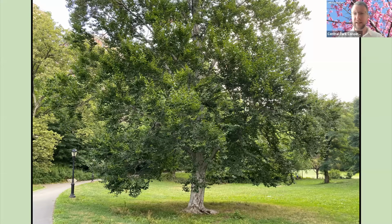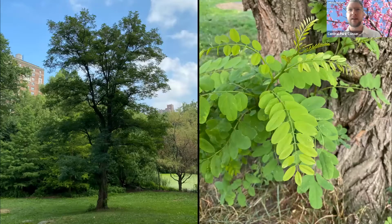Now, I promised a black locust, and we've got one here. So this sits right in the middle of the field, and although we love these trees at the Conservancy for their rot-resistant wood, because it allows us to create long-lasting benches and pavilions and everything, we don't love them for their invasive nature, and so we don't actually plant these in the park anymore.